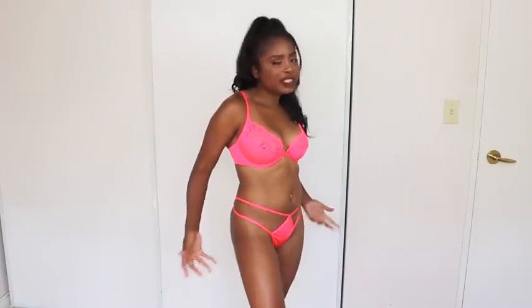So what was the point? What's the point, huh? You can still see my whole butt. The whole thing, it's just out there for the world to see. I kinda like it though. It makes me feel free. Free the booty.